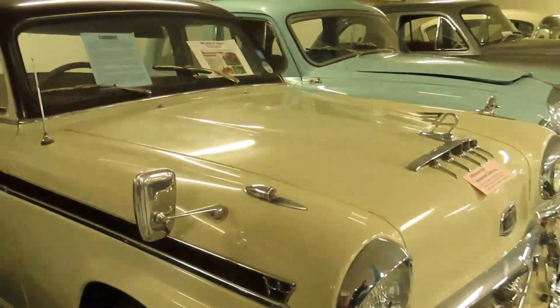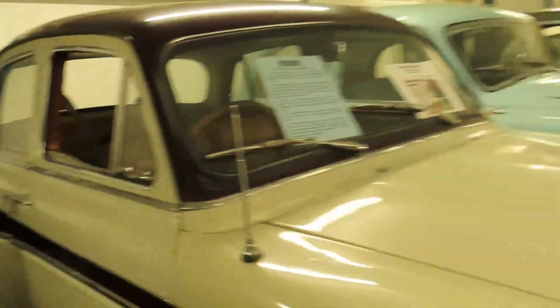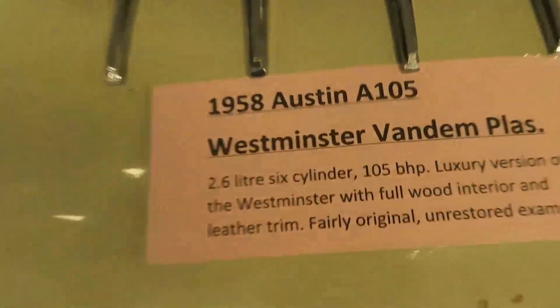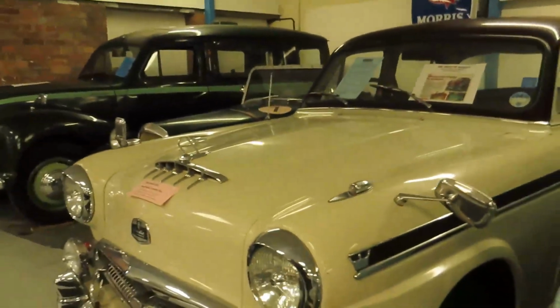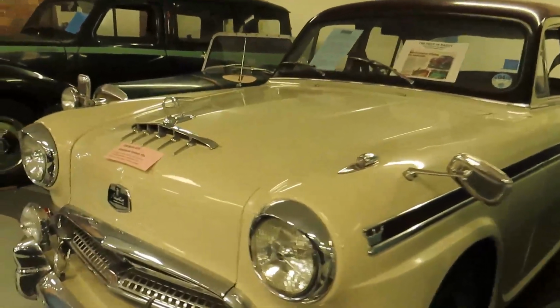And here is an Austin A105. This is a Westminster, I believe, so the 6-cylinder engine car. This is likely also to be a column shift. There we are, 2.6 litre 6-cylinder, 105 brake horsepower. It's actually really good. Correct me if I'm wrong, but I believe this has the C series engine in it.